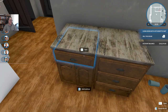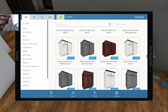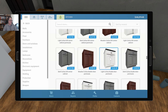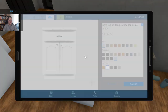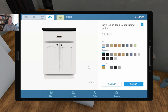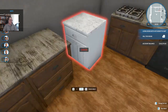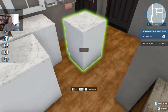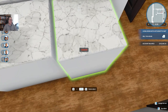Okay, now I need these Kulinas with the handle and the double doors, these ones. I don't need a peninsula. Light Kulina double door cabinet. There we go. So I need one, two. I'll just pop that in there. One and two.